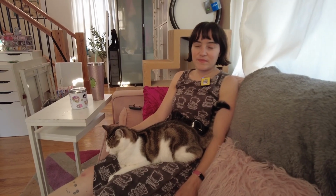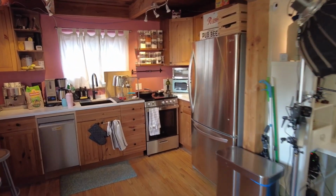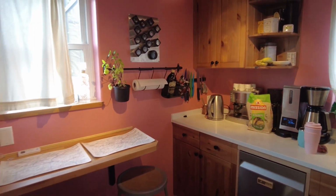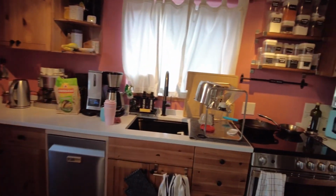But we moved in. We finished the kitchen remodel. That's been most of the work here. And it's so cute. So much cuter than before. It took 8 hours to unpack the kitchen, which seems criminal. But let's go on a little tour.